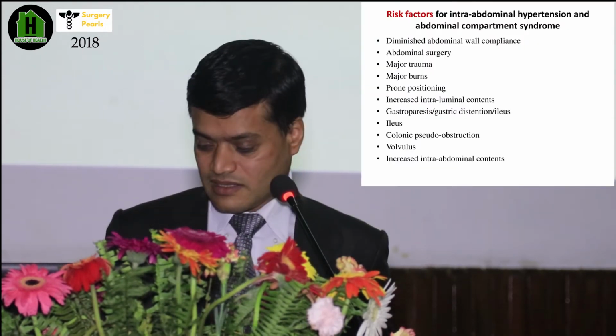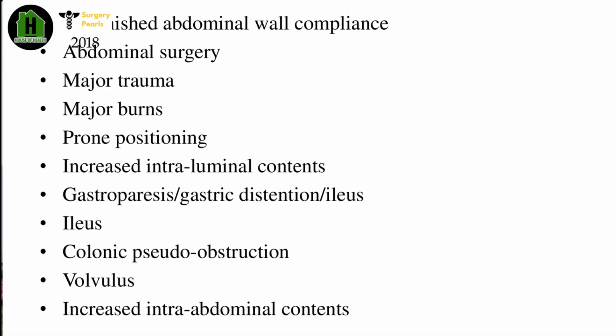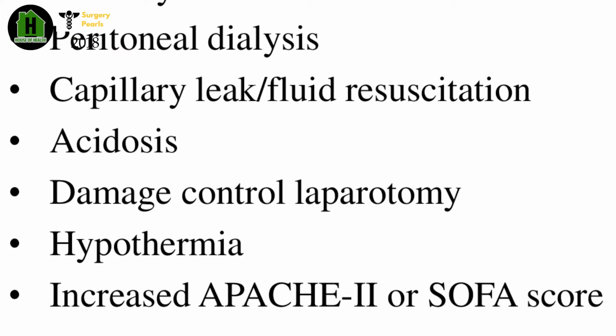So you see the risk factors, there are so many lists. So there are so many risk factors for development of abdominal compartment syndrome, not only related to surgery, not surgical. So I'm not going to read all these risk factors.